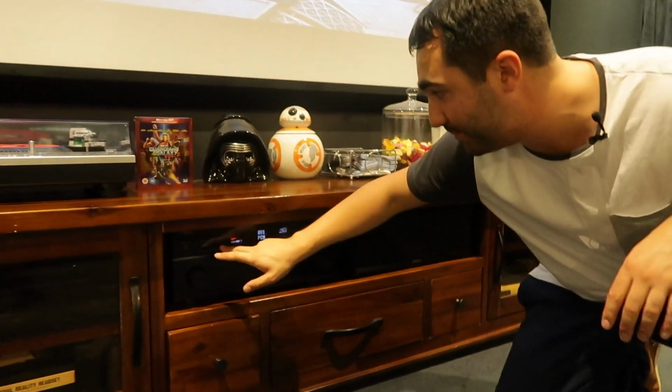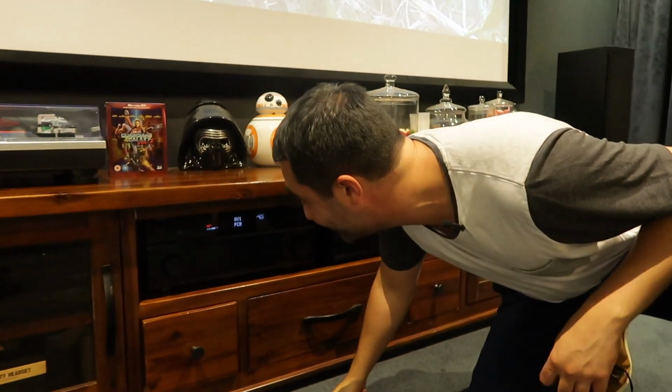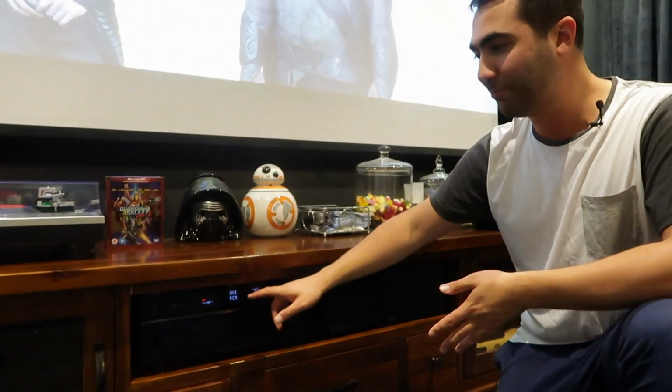It's a Yamaha amplifier. It is a RX V1073. This thing's fantastic. This is a little bit dated as well. This is probably the first thing that will get replaced when and if we sort of upgrade to 4K.